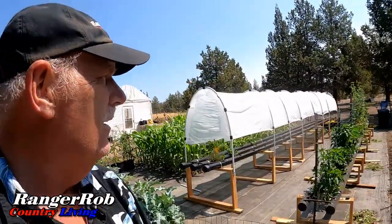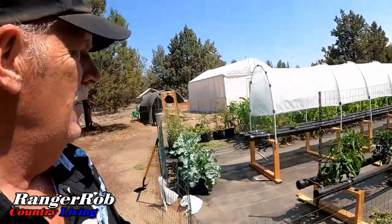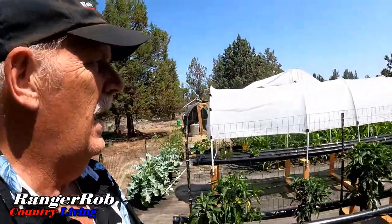Another thing we got done today, I'll show you right now. We got the full canvas put on for the shade cloth for the outdoor NFT. Came out really nice and very happy with that. Basically for clamps, we just use those big clamps used for paper clamps.